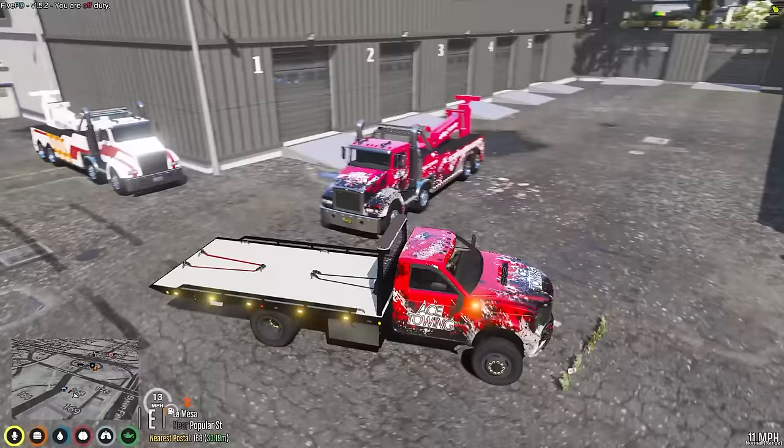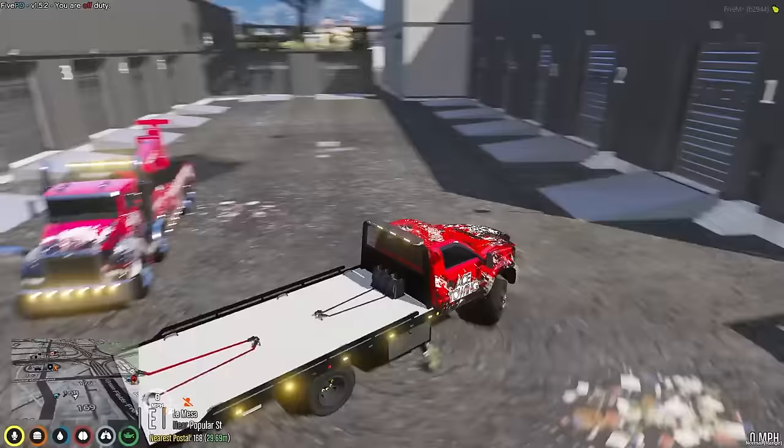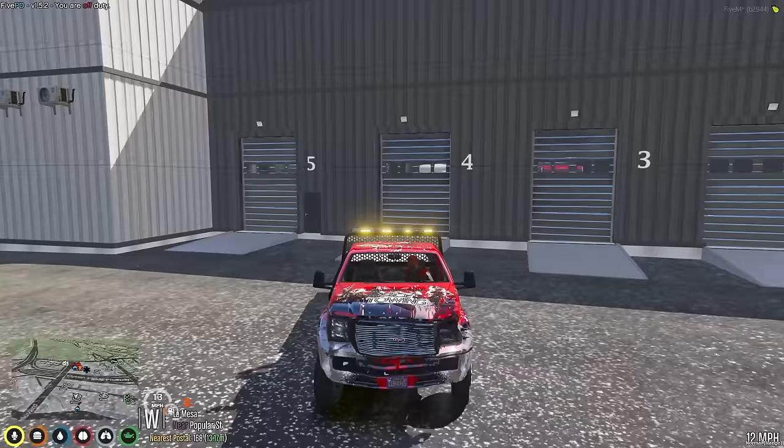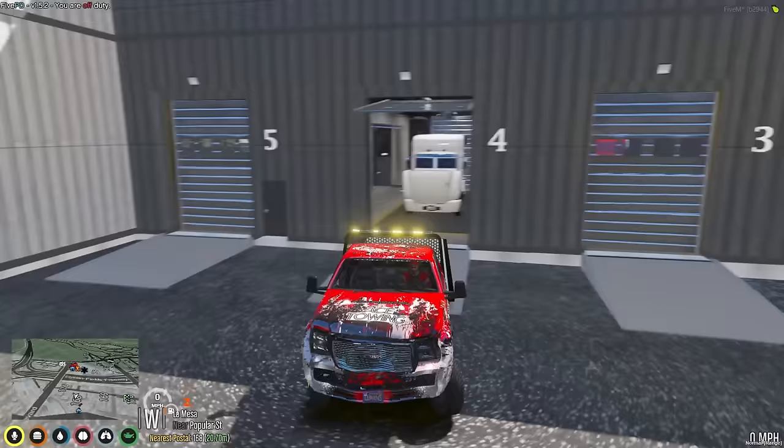Now, the heavy wrecker was able to save my truck, but the heavy wrecker is too big to rescue the vehicle that I'm trying to tow. So we need a new tow truck, guys, but not just any tow truck. We need something that can go off-road and something that can handle very bad terrain. And I think I have an idea.